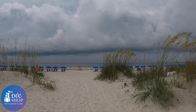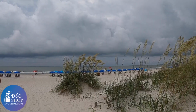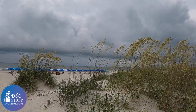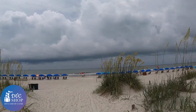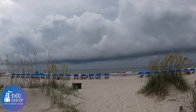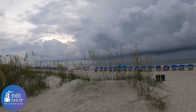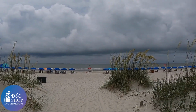What I love about the Hilton Head beaches is that you can see so many different wildlife on the beach. It ranges from sea turtles to crabs to starfish, and then you even get to see dolphins out there in the water. While we were visiting, we saw dolphins probably every other day when we would go out to the beach.